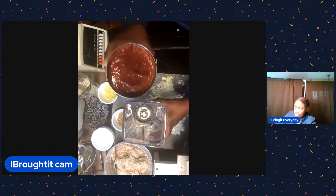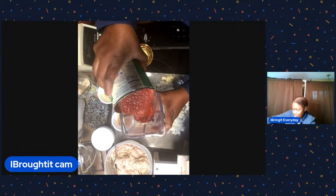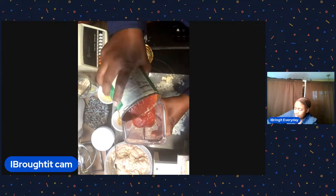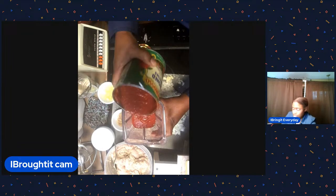There we go. So I'm going to put, this is too big of a can. I'm supposed to put like half of this in here. So that's what I'm doing. I'm guesstimating. We'll be making more spaghetti sauce later.